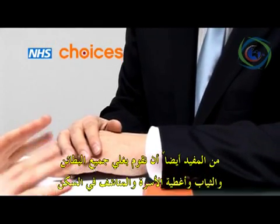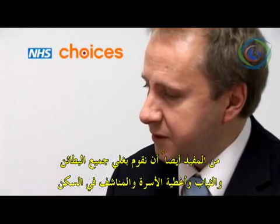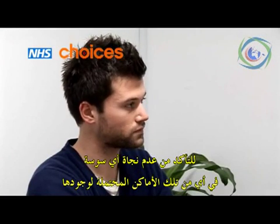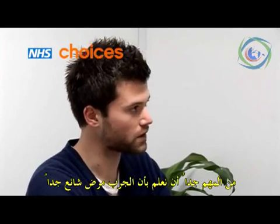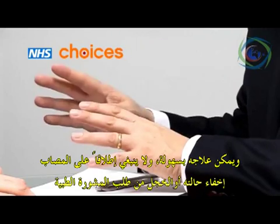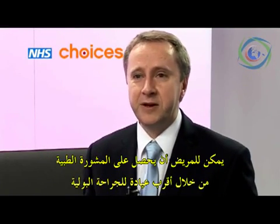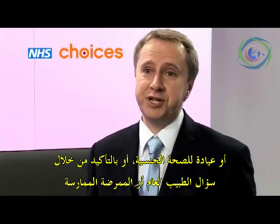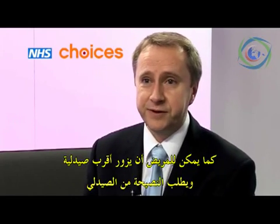Good idea to boil wash household linen, clothing, bed linen and towels to make sure that any mites that have survived on these articles are killed, and boil wash at more than 50 degrees centigrade. What's very important is that scabies is a very common infection, easily treated, and people shouldn't be embarrassed about asking for advice about it. And they can get this advice from their local genitourinary medicine clinic or sexual health clinic, certainly from their GP or their practice nurse, or they can pop into their local pharmacy and ask their pharmacist for advice.